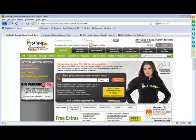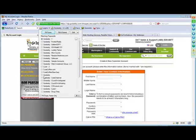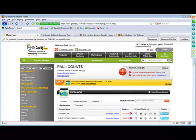Okay, so what you need to do now is create an account at GoDaddy, or just log into your existing account. If I was brand new, this is where I'd put in my information with them. They're a very secure website. They do have 24/7 support, so if for some reason you get stuck, they could even assist you in getting your domain name set up. So I'm just going to log in here, and this will take just a moment. Okay, so it looks like we are logged in.